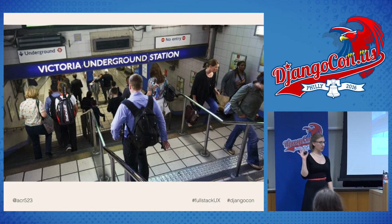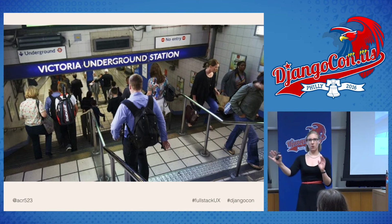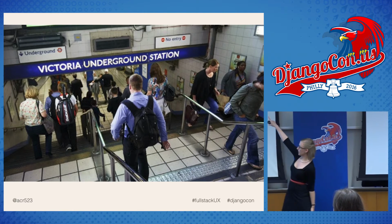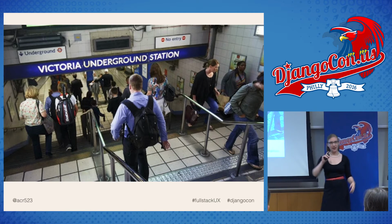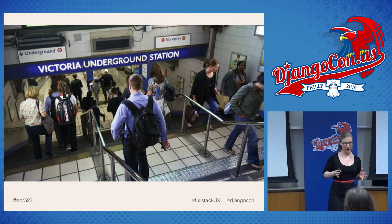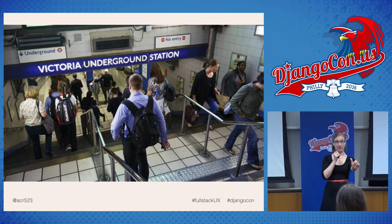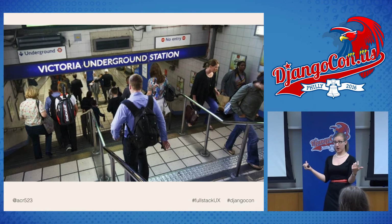So in the underground, larger stations actually have one-way hallways. So we'll see no entry, and you'll see the underground. And once you get underground in the large stations, it's literally a single hallway, and everybody's moving in the same way. You're not running into people who are going opposite of you. Really awesome for traffic flow and getting you to where you need to go.